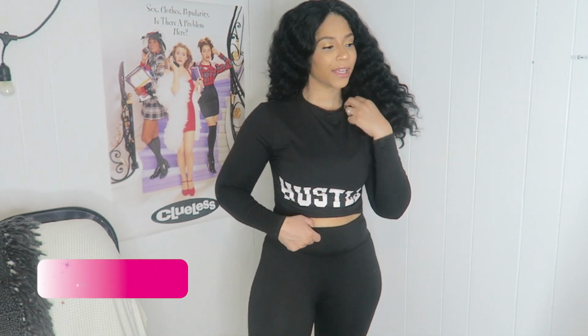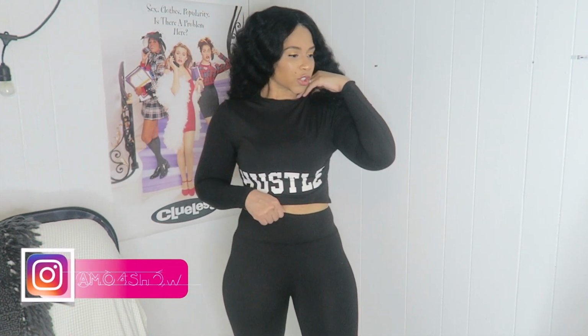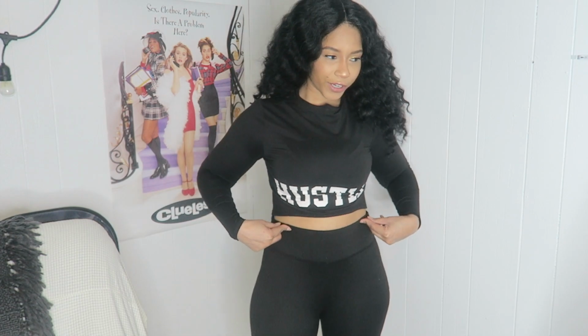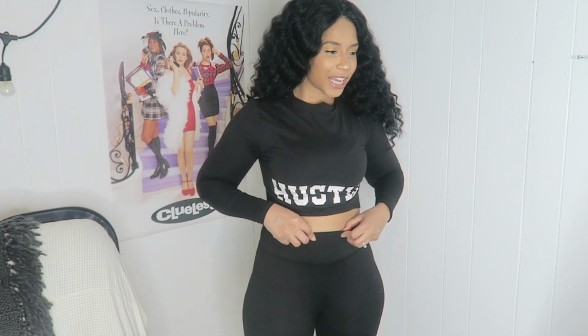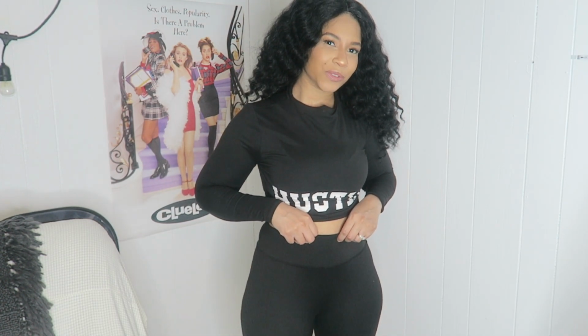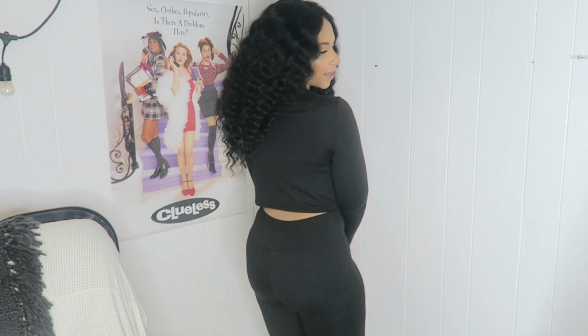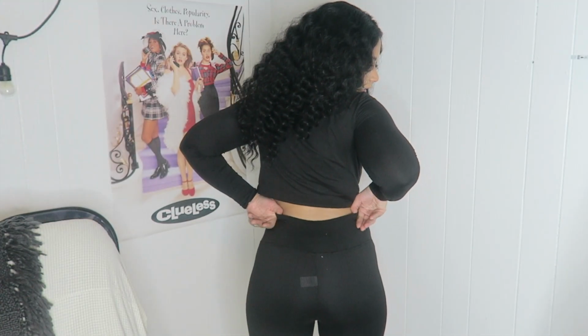The next set is the Hustle Baby Hustle set. Hustle hard. All right, so I do like this. I got this in a large. All my sizes are just going up, down, whatever. I do wish that it came up a little bit, maybe right there, because I've got stretch marks and I like for them to be concealed. But this is cute. I like it. That's the back.